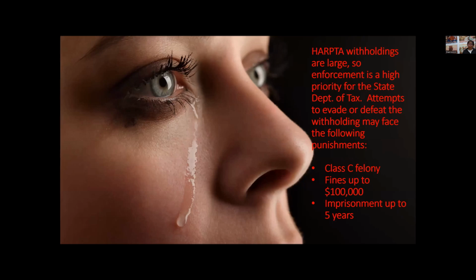One thing to keep in mind, HARPTA withholdings are large, so enforcement is a high priority for the State Department of Tax. Attempts to evade or defeat this withholding may face the following punishments: Class C felony, fines of up to $100,000 and imprisonment of up to 5 years.